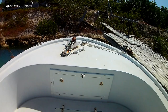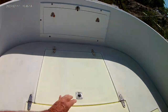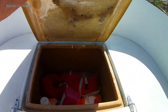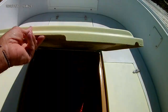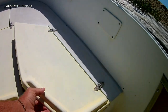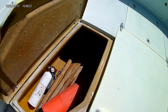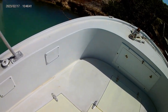Step back a little bit, and we have another compartment here, and this is storing some life jackets, some marker buoys. This next one has some more life jackets and some oil for the engine. This one's got snorkel gear. This one has fire extinguisher, a couple oars, and a flare kit. And then we turn around.